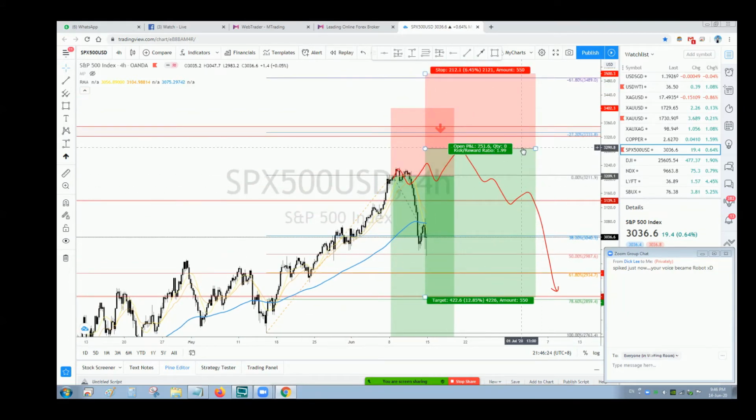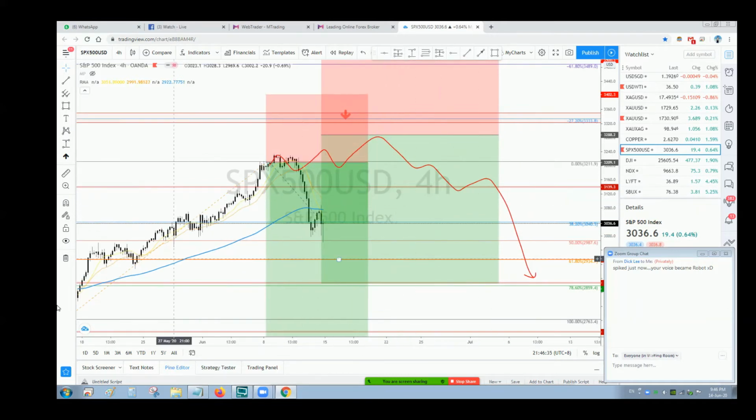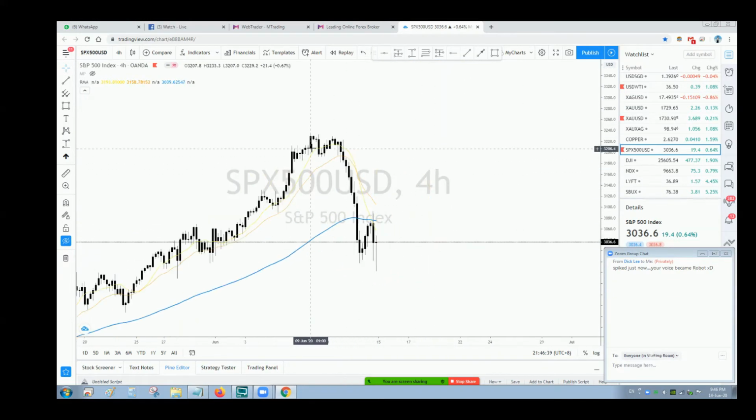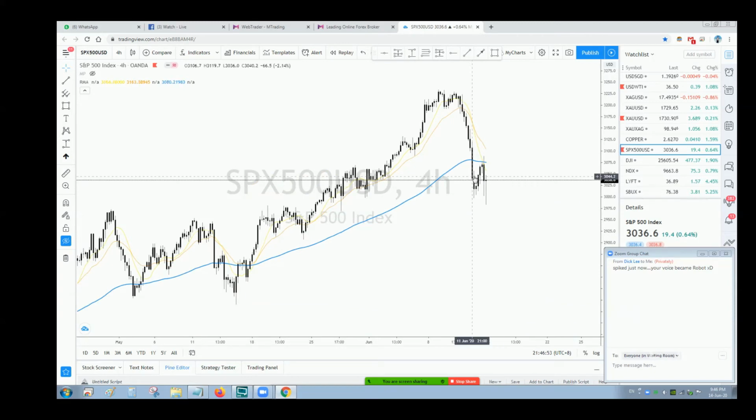For those who missed the sell opportunity, you can look for another sell around this 3100 area, or maybe 3100. Yeah, 3100 will be the best zone, because let me show you. See, the short-term moving average crossed the long-term EMA. Price went down, retested, and then perhaps next week we are going for another continuation to the downside.